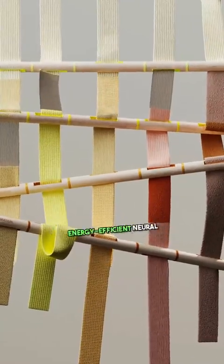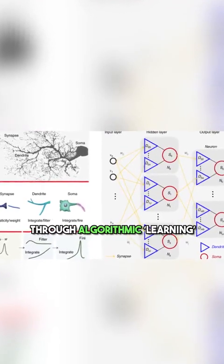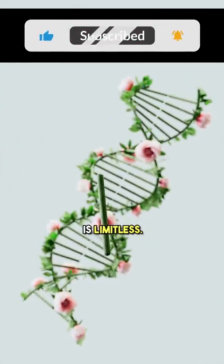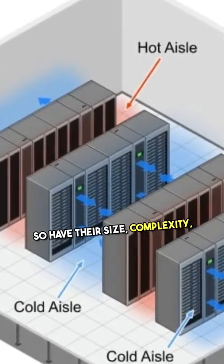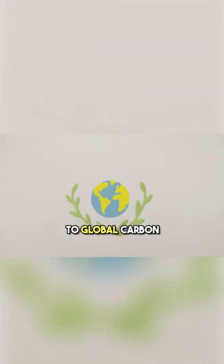Advanced algorithm for energy-efficient neural networks. With their ability to process vast amounts of data through algorithmic learning, rather than traditional programming, it often seems like the potential of deep neural networks like ChatGPT is limitless. But as the scope and impact of these systems have grown, so have their size, complexity, and energy consumption, the latter of which is significant enough to raise concerns about contributions to global carbon emissions.